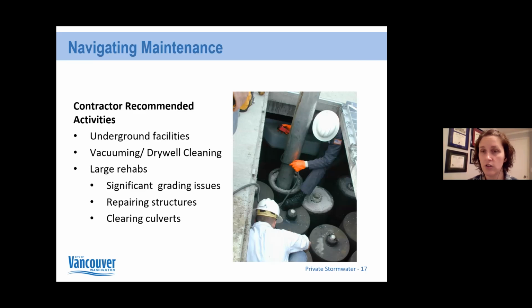If you hire a contractor, they can come out with a vacuum, that's what this guy is doing. He's vacuuming out a filter. They can just stick that vacuum in your storm drains, clean them out in 2 seconds, and properly dispose of that waste. So a lot of times it's worthwhile to have your storm drains vacuumed by a contractor.